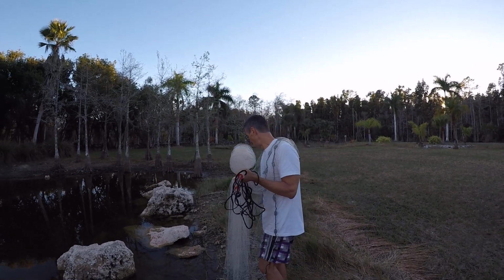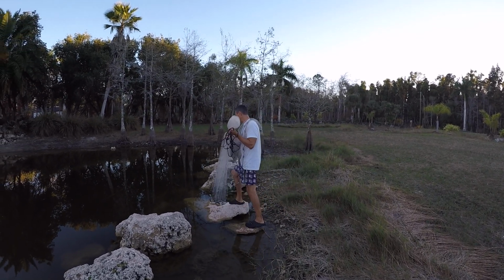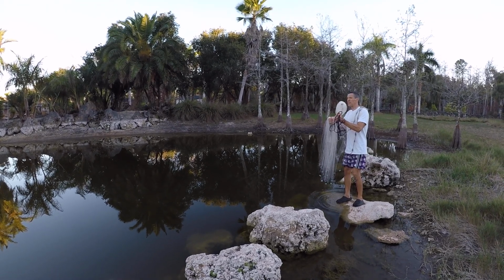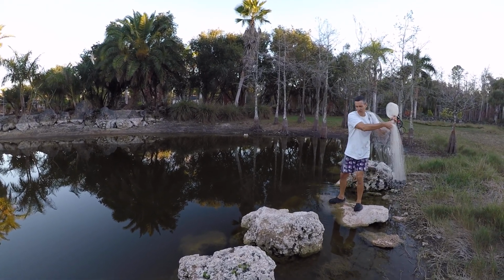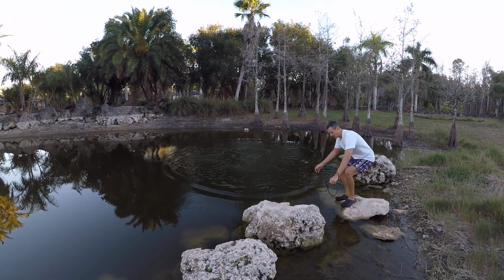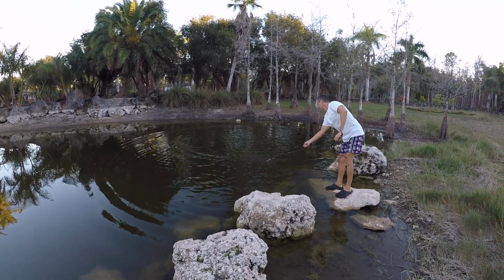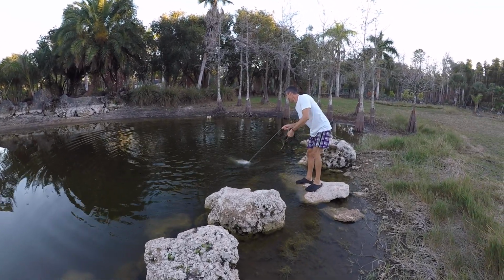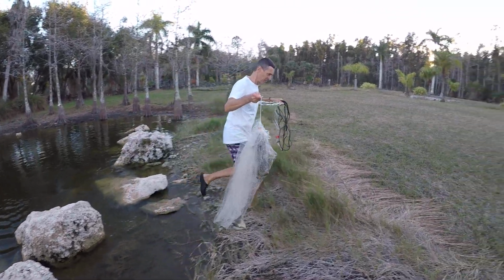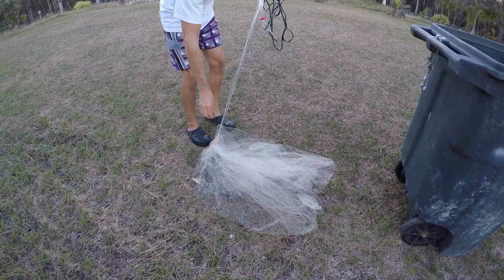Okay, a third spot on this pond. I'm gonna try it in the other opposite end of what we were the first 2 times. Okay, throw. Bunch of fish, bigger tilapia. Yeah, those are bigger tilapia. Those are the breeders.